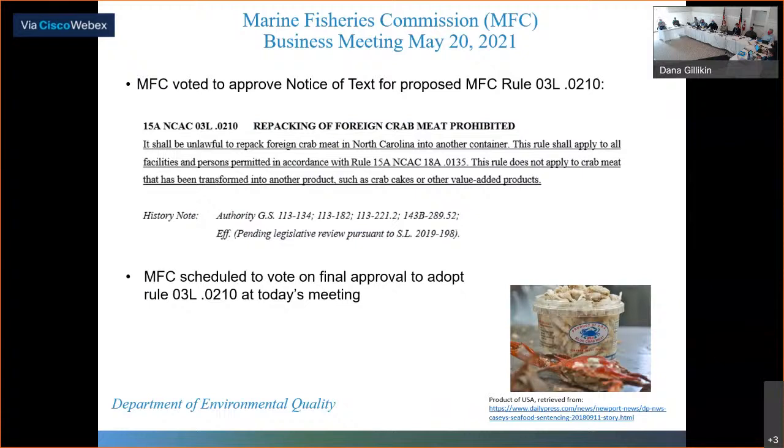So the rule language that resulted is proposed MFC Rule 15A NCAC 03L .0210, titled Repacking of Foreign Crab Meat Prohibited, which would make it unlawful for North Carolina crab processors to repack foreign crab meat into another container. The current status of that rulemaking effort is a scheduled vote by the Commission on final approval to adopt this rule later at today's meeting.